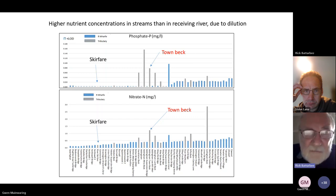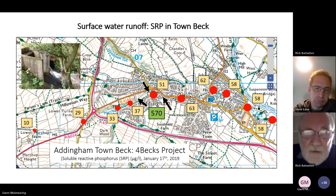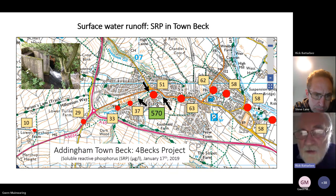Next slide. Here you can see the river on the right hand side there, and then this is called Tambeck, running from left to right. And that figure of 10 in the far left, that's agricultural land, that's pretty good, micrograms per litre.